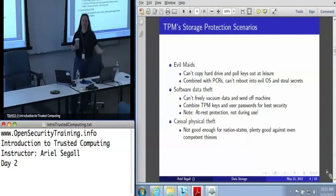The vast majority of TPM applications today are in that state of, I know what you mean, bridging that gap. We've shown the principle. Nobody thinks there's a profit in selling it yet.